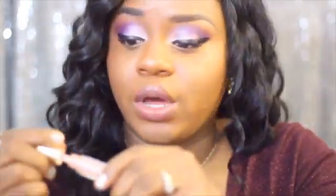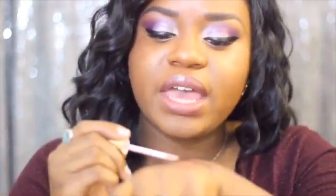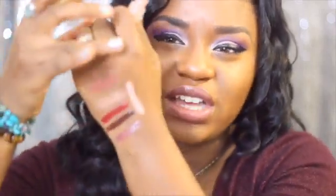I've been looking for something like this that's not pink, that's not tan. It's just a gorgeous milk-left-in-the-bowl color. That's what we're going to go ahead and call it. And Angel Cake is exactly how it sounds. It is a gorgeous, gorgeous, gorgeous color.